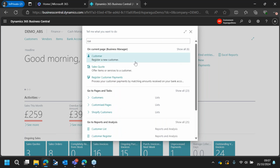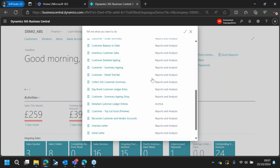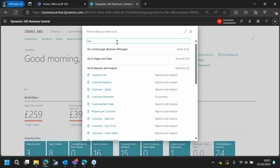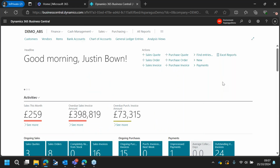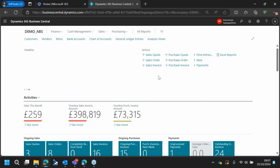Similarly with the reports, you can just say show all, and then you'll see all your reports that come with Business Central together with what you've typed at the top. What you can do is bookmark things to your role center, which means you'll be able to personalize and attach things here as a bookmark, so you don't have to go and search for them. We've also got quick actions here. This allows you just to create documents on the fly. So for instance, if you wanted to create a new sales invoice without having to search for sales invoices and selecting new, you could just select sales invoice here, and it's going to create the document for you.